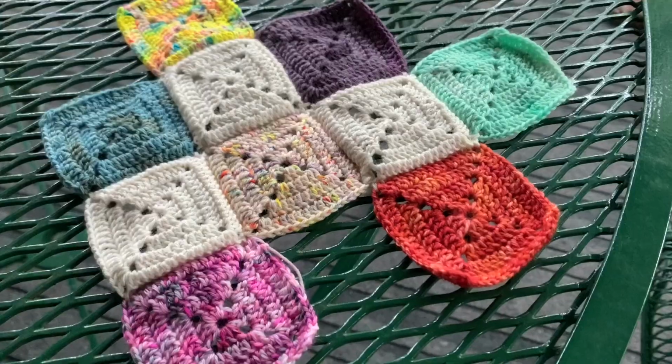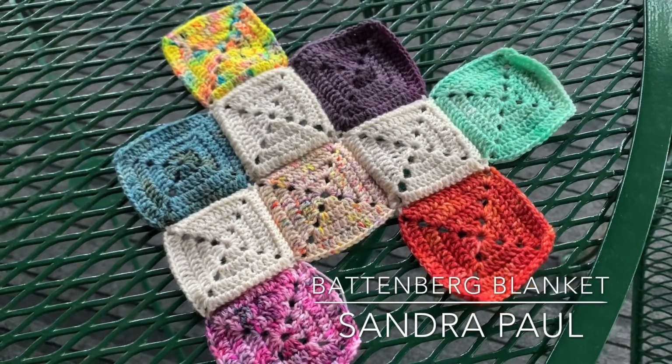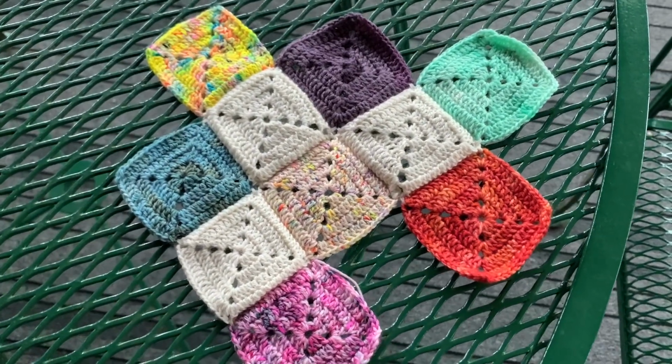Expecting my niece or nephew in June, so there's no way I'm getting this done in time. I've already accepted that. I'm just gonna have to whip out something quick as a for now gift, and then the Battenberg might be a Christmas present, or I'll just give it to them when I finish. I haven't decided yet. I counted right before I sat down and I have around 60 squares.